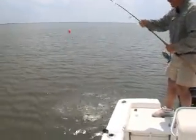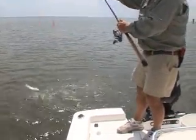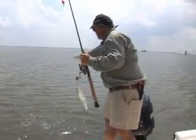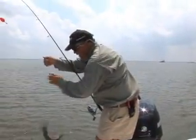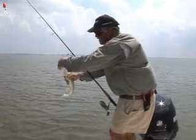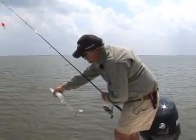Oh, a ladyfish. Easy. Oh. You can hear that noise that cork makes right there, but that's a ladyfish, everybody. And these things right here are real acrobats. Some people call that a poor man's tarpon.